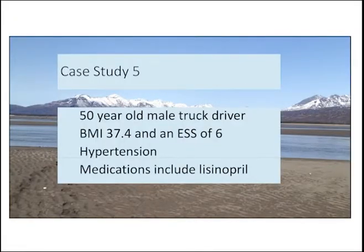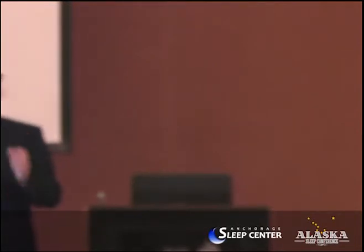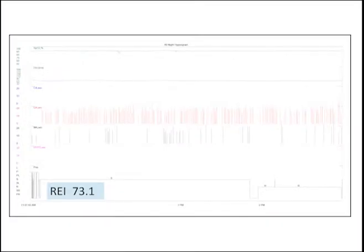Case 5, this is a good one. 50-year-old male, truck driver. BMI 37.4 and ESS of 6. Hypertension and medications include lisinopril. Pretty good study. I tell him, you know what, you didn't really desaturate that bad, but you have severe obstructive sleep apnea. He says, no, I don't have obstructive sleep apnea. He says, I went out on a bender last night and I got so drunk. He says, I just want a chance to repeat this study.